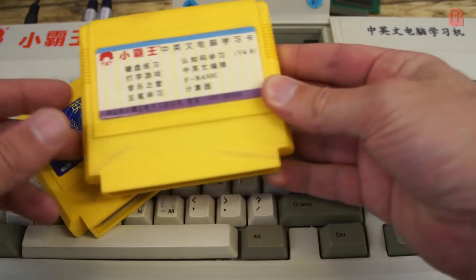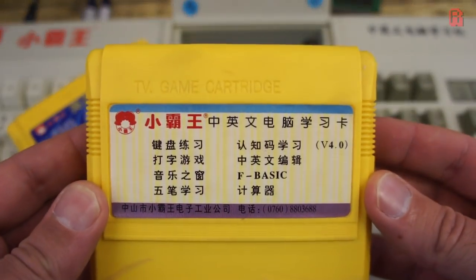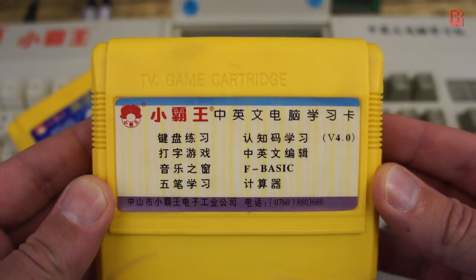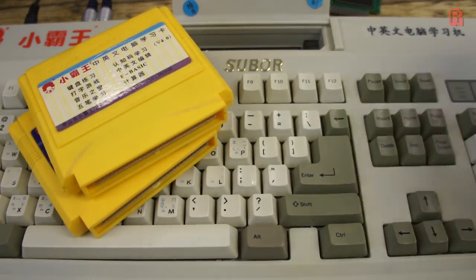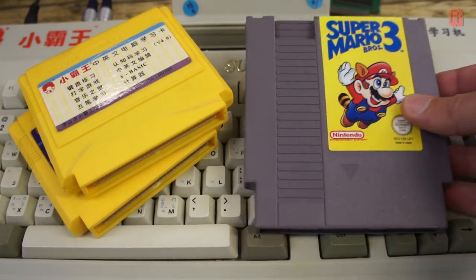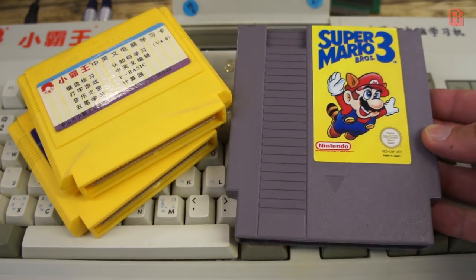The styling of the included cartridges do look familiar, especially the one with TV game cartridge written on it. I've seen this style casing before on fake Famicom games. My European NES cartridge is different in style, and the connectors are different. I can't put this into the machine.